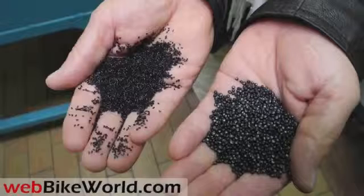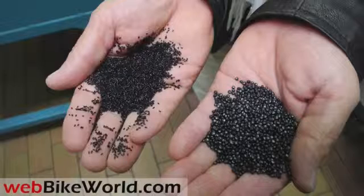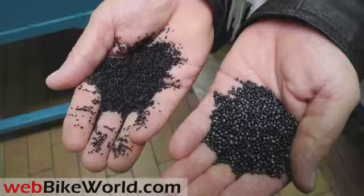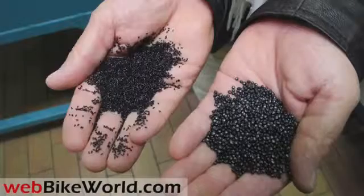On the left, in the right hand, is the unexpanded polystyrene as it comes to the factory in very large containers. On the right, in his left hand, is the polystyrene after it has been expanded. These are beads of EPS that are then molded together to create the EPS liner used in a motorcycle helmet.